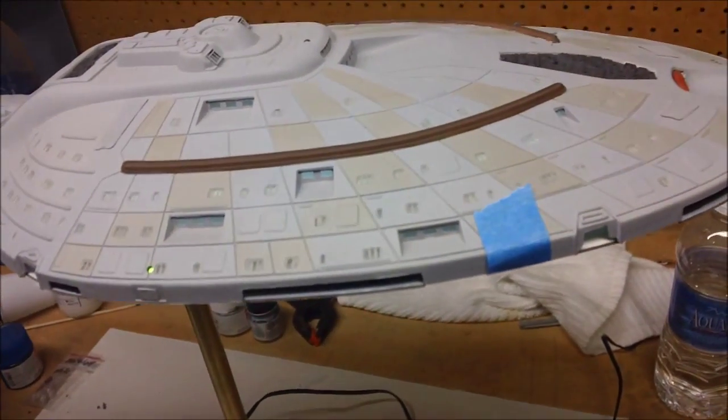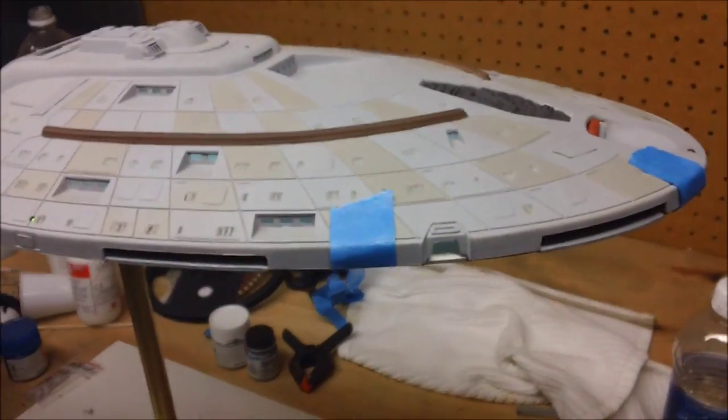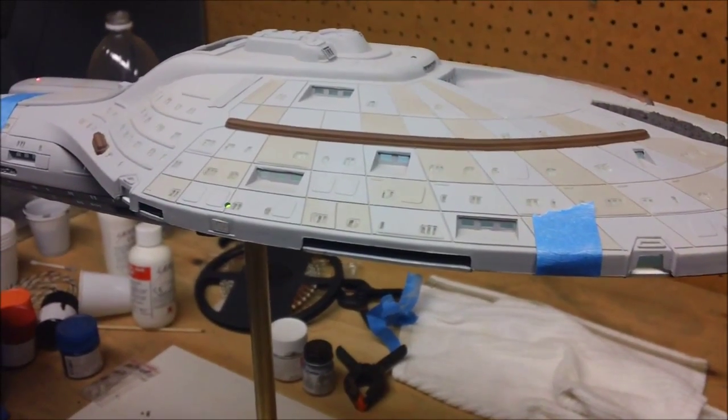So I think what I'm going to do now, we'll call this good on this video, but I'm going to add a strobe light there on the bottom, just so I can get a little bit more bang for my buck, so to speak. And then I'm going to get her glued together.